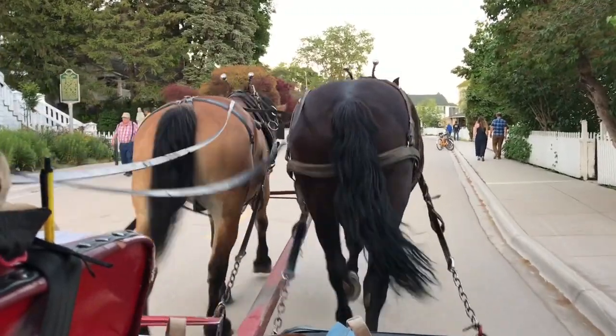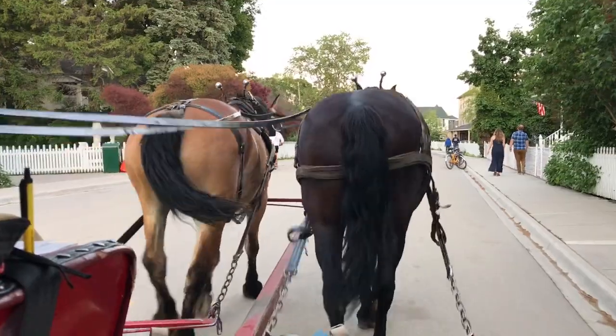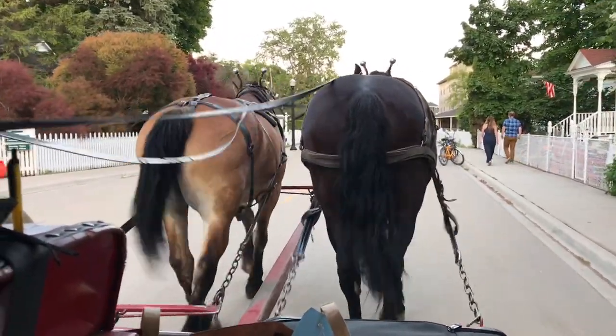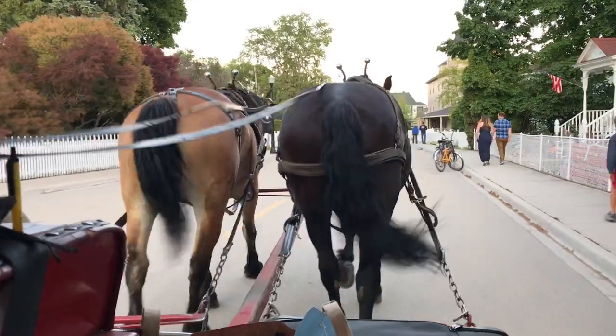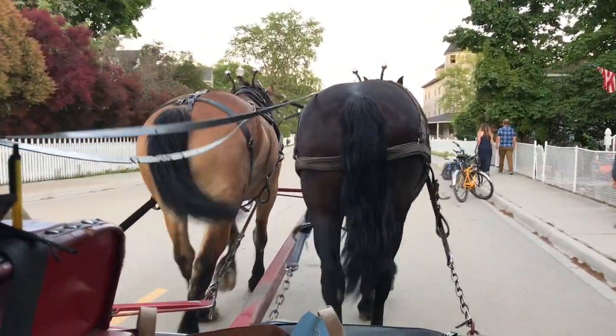There are public and private tours. The private ones go where you want to go. The public ones go all over the interior. Okay, so they just let you rent a horse and a carriage for an hour or so, and off you go. Yeah, that's because the horses know where they're going. Yeah, I was going to say that.